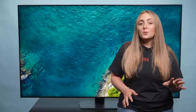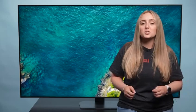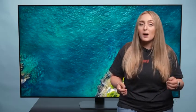Recalling last year's QN95B model, the only anecdotal shortcoming I noticed when testing was some noticeable blooming and struggles with off-angle viewing. The QN90C made some apparent improvements to both, with much better light control and wider viewing angles. Still, no Dolby Vision support is a setback for fans of the popular format.